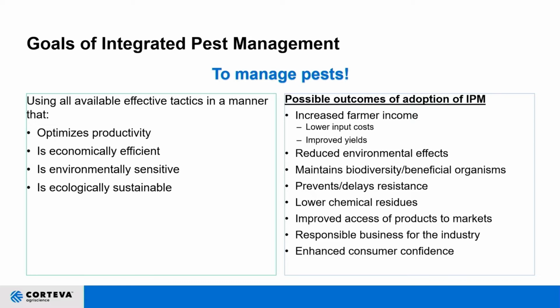IPM may lead to increased farmer income, either through lower input costs or improved yields, or ideally both. IPM may lead to reduced environmental effects. It may maintain biodiversity and beneficial organisms. It may prevent or delay resistance, as you just heard. It may lower chemical residues on produce, which in turn can improve access to markets of those products.